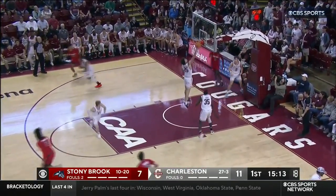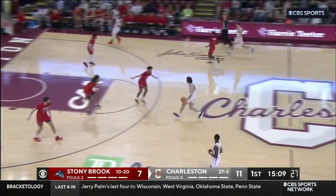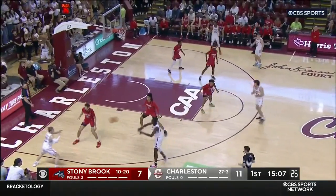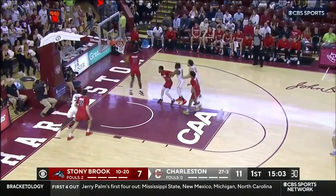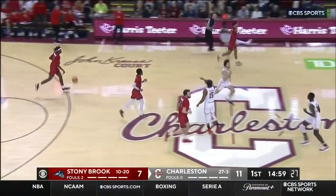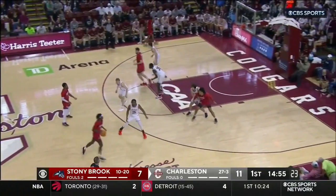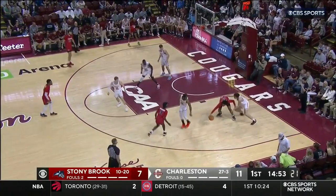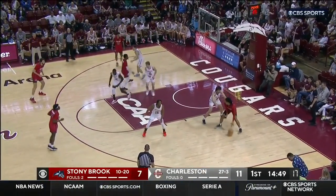Now a sharp drive to the bucket just doesn't go for Anya Cohn. Another quick shot for Stony Brook. They won't be able to keep up at this tempo over 40 minutes. Rarely do you have a spot in college basketball where there's 363 teams where there's a 300 slot difference between tempo of two teams playing. Exactly. You got to know who you are.